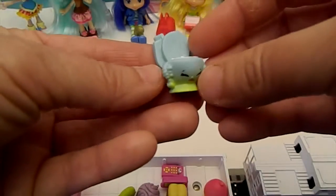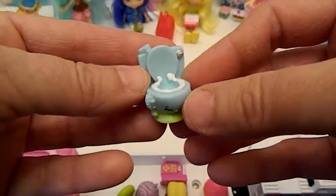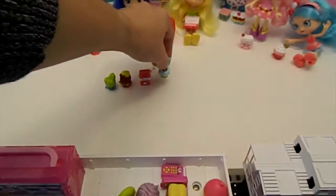Awesome. And we have Flushes, which we have both colors of Flushes, but that's okay because, you know, you can never have enough potties. Awesome.